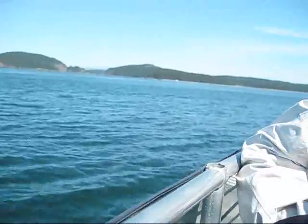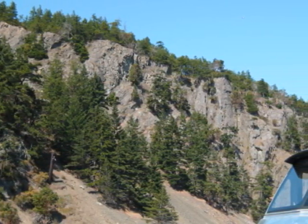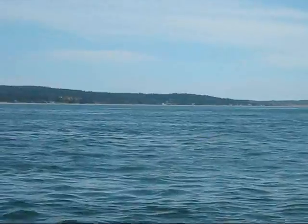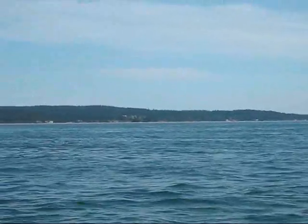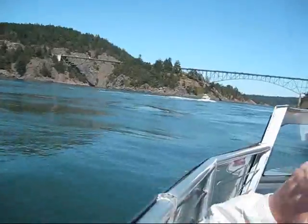This boat was just showing us some sights. One of the sights was a peregrine falcon nest on one side of Deception Pass, and on the other side of Deception Pass we saw a bald eagle nest, so lots of birds, seabirds as well. And then if you look real closely in this footage, there is a porpoise. That's if you try real hard. I wasn't able to get a real close shot.